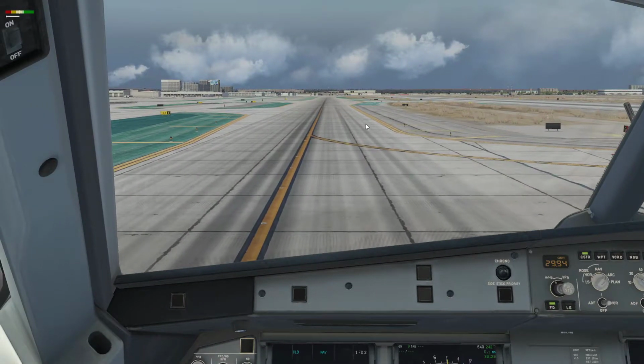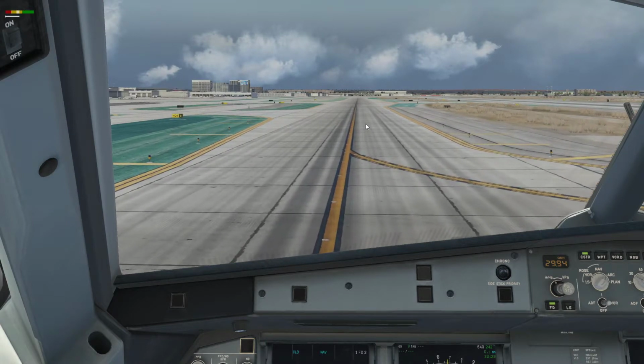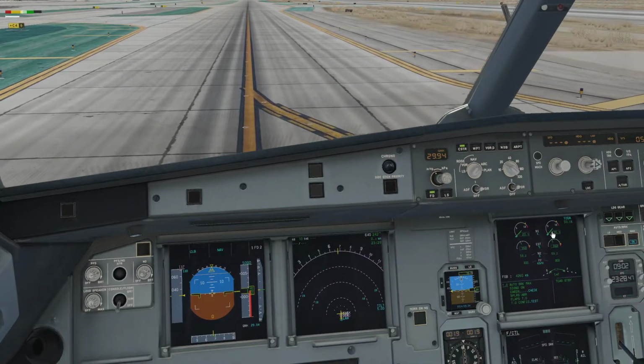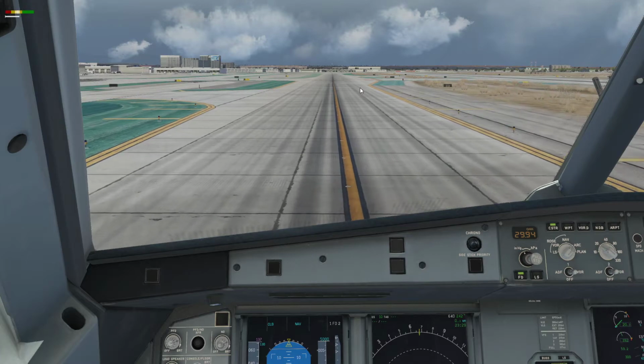Terrain on the left, 2 Julia, weather on the left negative, hold short of Lima. Terrain on the right for 20 right. Thrust at Lima, hold short 20 left. Toga 2 93.3, Julia Lima. Takeoff configuration set.